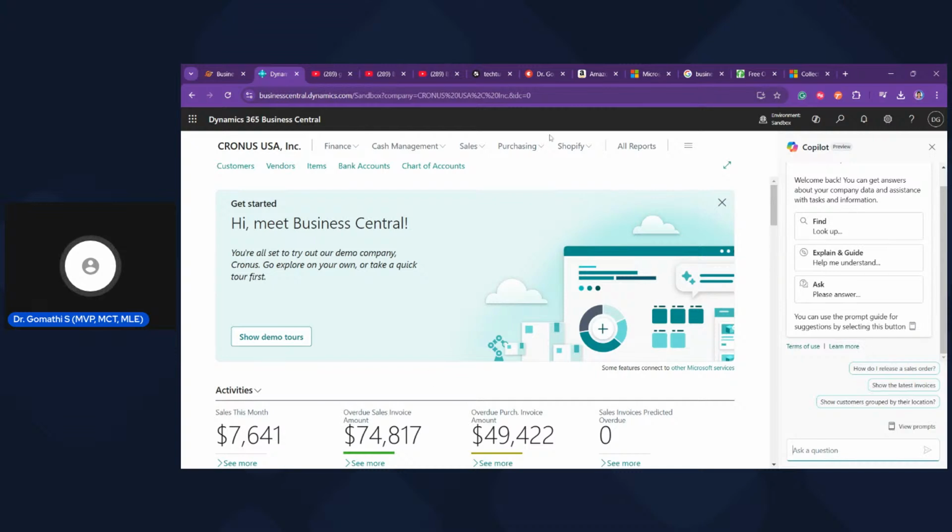This is ERP, of course you all know. For example, if you want to learn about a customer, and you want to find the customer table but you don't know where to search for it, you can use this Copilot to search for it. On the right side you can see there is a preview, and here you have three options: find, explain, and ask. If you want Business Central to answer your questions, you can just click here, ask here, and click ask.